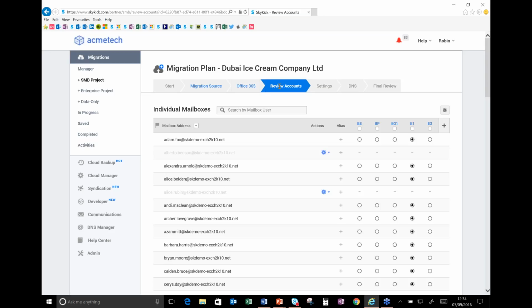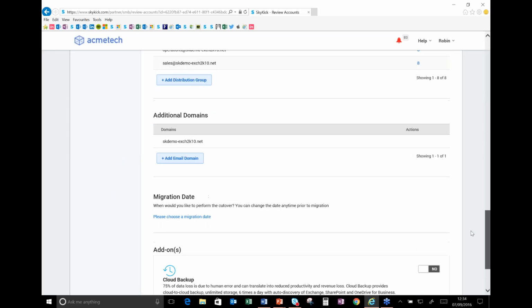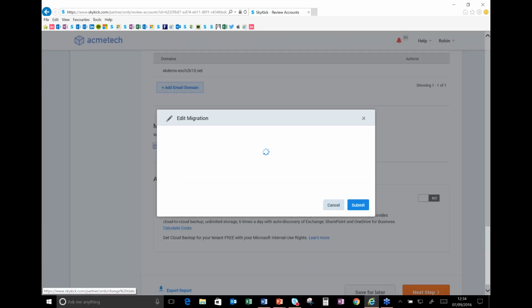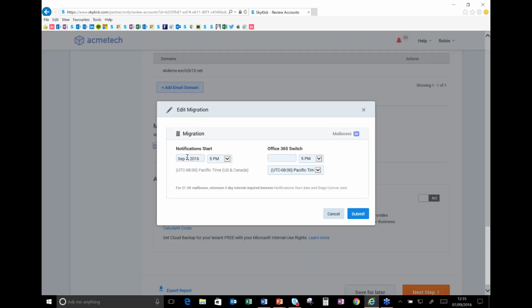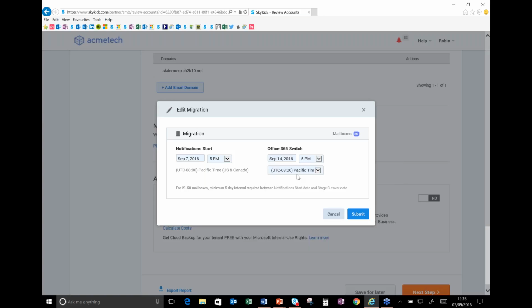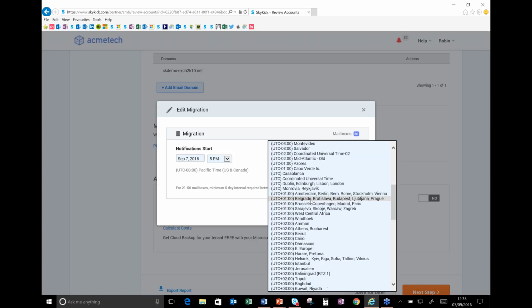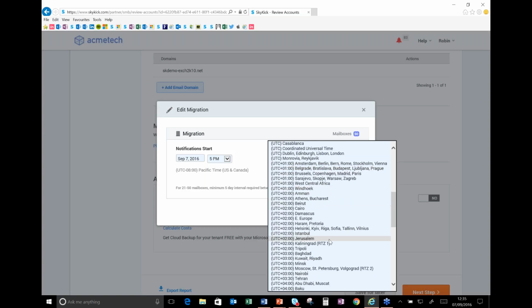Now, let's say I've configured my migration and I actually want to proceed. So on this screen here, I'm ready to actually set a date. And this is where certainly a salesperson would step away and a technical person would be involved. So we have a recommended date. That's the 14th. Okay. We're going to set it to local time. So hold on a second. I'm just going down to, there we go, UTC -3.